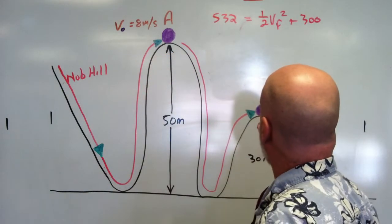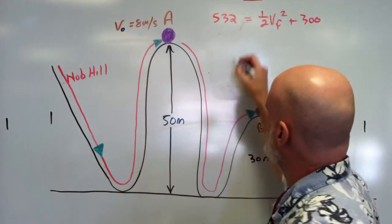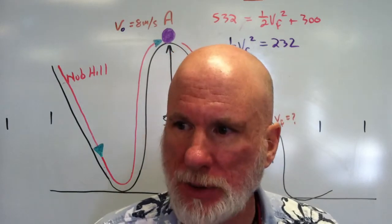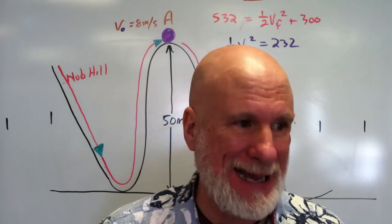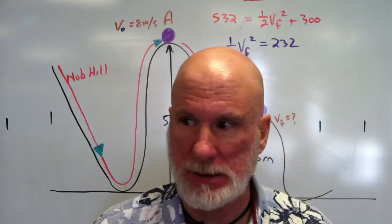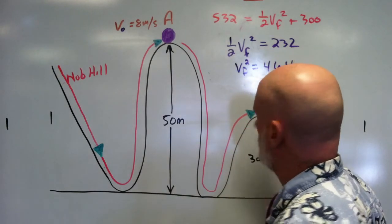So let's use the property of symmetry, combine terms, flip-flop, and it becomes 1 half VF squared equals 232. Now, what can we do with that 1 half? I can multiply both sides by 2, or divide both sides by 1 half. Same thing, right? So 2 times 232 is 464. VF squared equals 464. Is that correct?